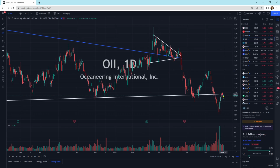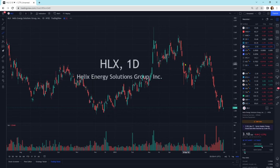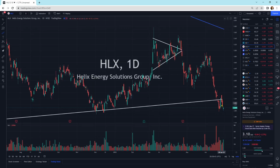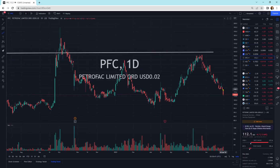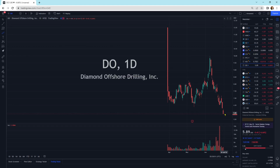OII, a little bit of buying pressure there at the end of the day. Noble Energy, right back to support level. And maybe this is a break and then a retest of that break. We'll see. Helix Energy Solutions, gapped lower. Buyers came in, bought up throughout the day. Petrofac down. And then Diamond Offshore getting some selling pressure down to 5.89.